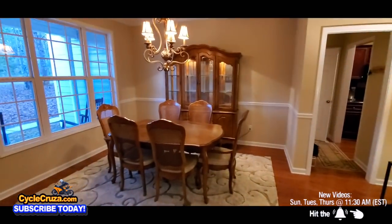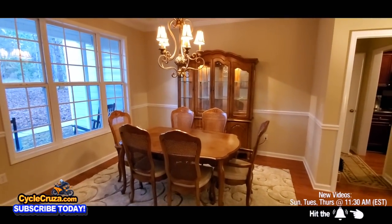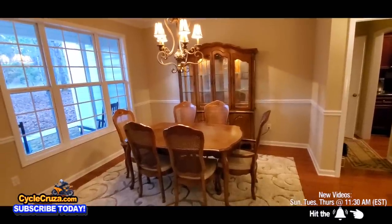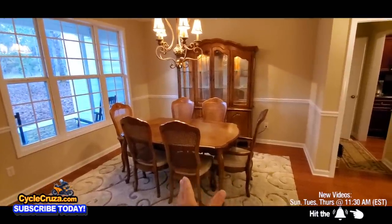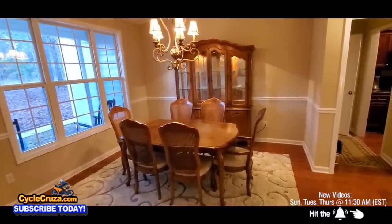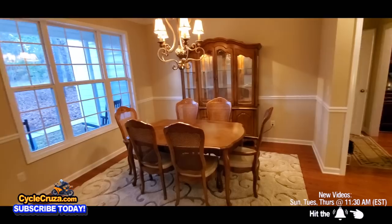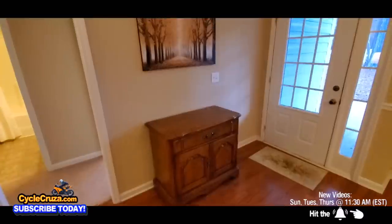And by the way, this dining room set here I inherited from my late grandmother, who passed away in 2019. But this dining room set goes way back to when I was a teenager, and there were a lot of family get-togethers with it. A lot of memories attached to this dining room set. And there's the buffet hutch that it came with as well.